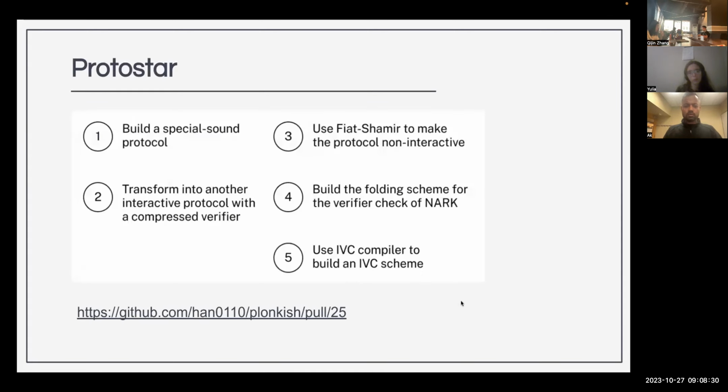So one of the most important features of Protostar is this compressed verifier. What the compressed verifier does is take n degree D checks and compress them to only one degree D check. So we are taking multiple degree D checks, which are very expensive to compute, and we compress them to a single degree D check.